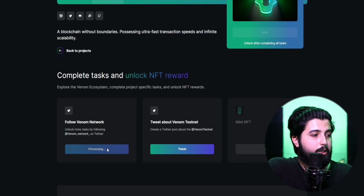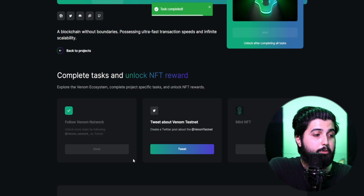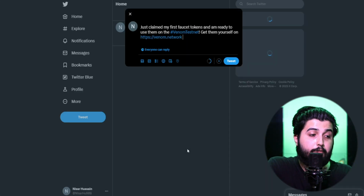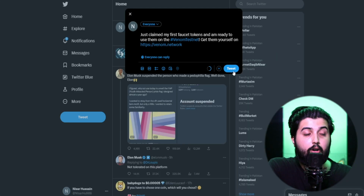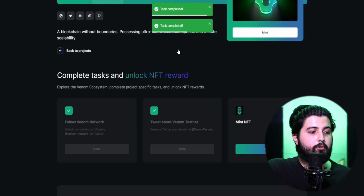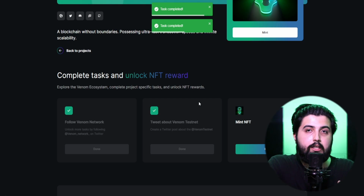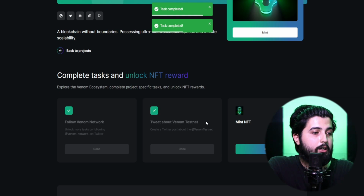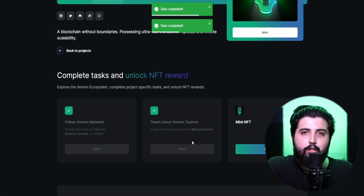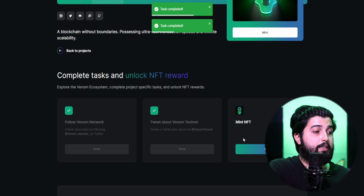Now it says tweet about Venom testnet. So we're going to tweet about it, and here's what we're going to do. We're going to click on the tweet button under the second task. Again, a new pop-up window will appear. The tweet will automatically get filled up and you'll continue by clicking on tweet. Once the tweet has gone through, you're going to return to the Venom Foundation task list and click on check to verify that you have tweeted. After it is successfully confirmed, it will be marked checked, the same process as last time. And once these two tasks are done, we can move forward and mint our Venom Foundation testnet NFT.